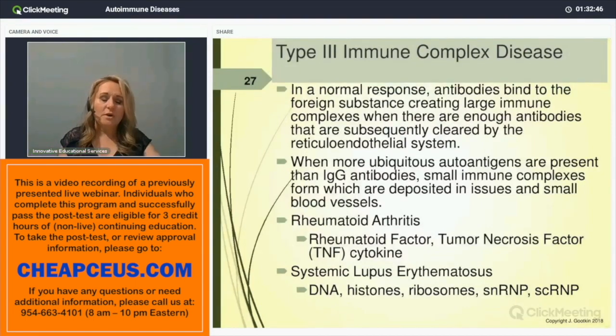Generally speaking, with our type 3 immune complex responses, what normally happens when we have a pathogen in the body is that our macrophages are going to ingest enough of the antibodies to create crosslinks. These crosslinks between the debris and the antigen are going to create what they call complexes. And then that's going to be cleared by the reticuloendothelial system.